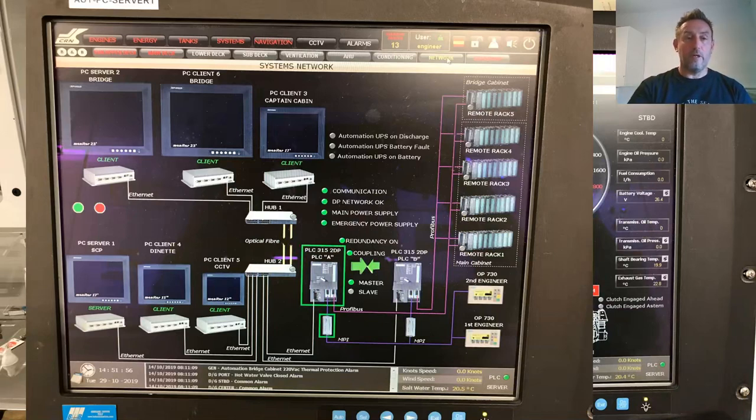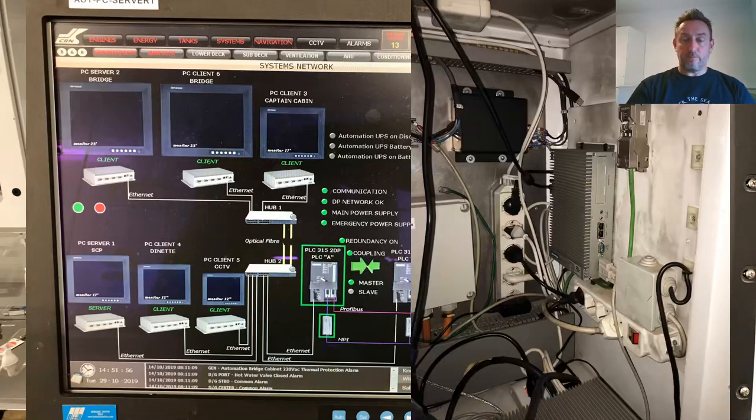There is an extra monitor. You have clients on the bridge, on the starboard side and on the port side. For example, in the captain's cabin, there is also a connection so that the captain, when he is at rest, also has access to all of those systems. And this is one of the computers that are connected to the monitors, and that are getting all the information from the PLCs, for example.